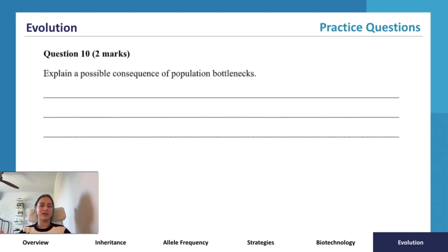So, a population bottleneck occurs when a population size is dramatically reduced for at least one generation, often due to an environmental disaster, disease, or human activity. And one significant consequence of a population bottleneck is a loss of genetic diversity. Of course, I'm explaining what the actual concept is now in terms of that cognitive verb.